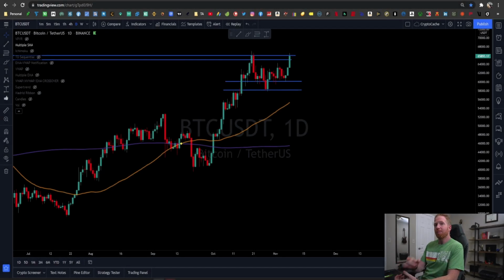We're going to take a look at Super, and just before we do, we'll take a quick peek at Bitcoin, see what's going on, because it's definitely making some moves.